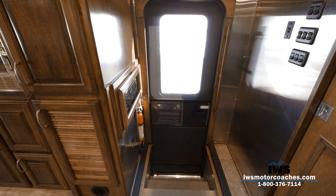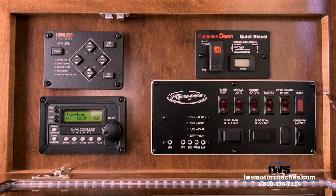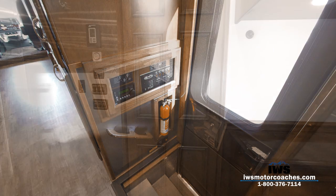It's also really nice because if you're tailgating or something and guests are using it, it's just in and to the left to the bathroom. They don't have to walk all the way through the coach. We also set all the controls up for this coach right here by the entryway. So as you walk into the coach, you can start the generator. Everything's right there within easy reach.